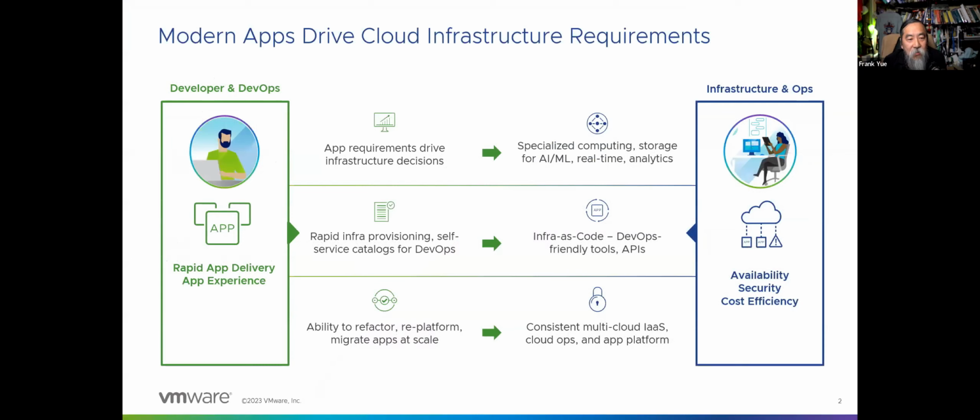So first, I want to talk about some background information on why we're doing what we're doing today. One key thing is we see a lot of things in terms of modern apps. And when I say modern apps, I mean containers, microservices, this concept of DevOps, and how modern apps are really driving these cloud infrastructure requirements.